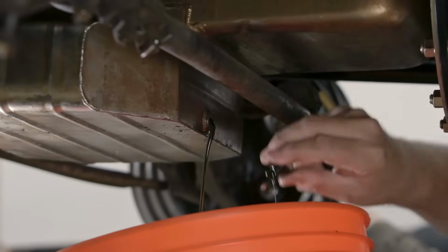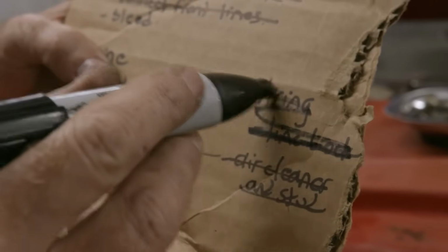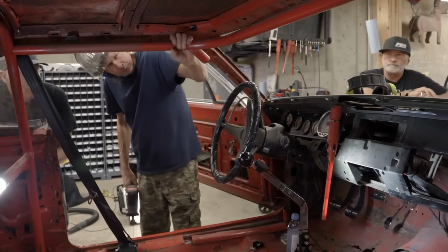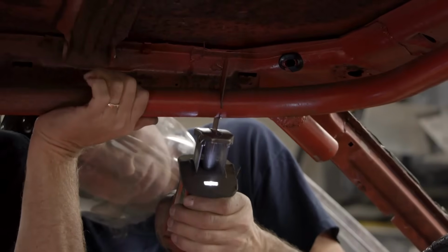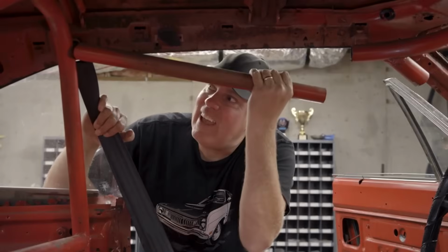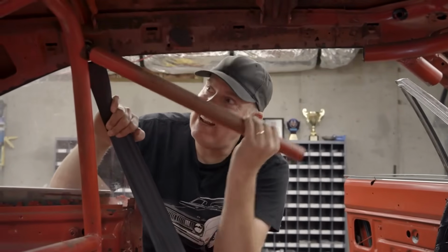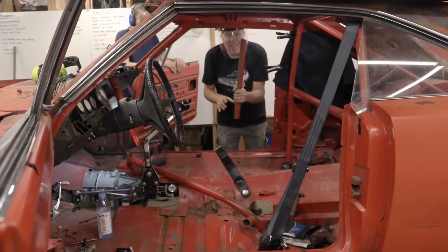I'll let that run out. It's time to remove the front part of that roll bar. We'll just cut it and bend it till it breaks off. Now watch this. It's barely welded on, and it's made of 1.5-inch tube, which isn't legal for any sanctioning body anywhere. Ha!